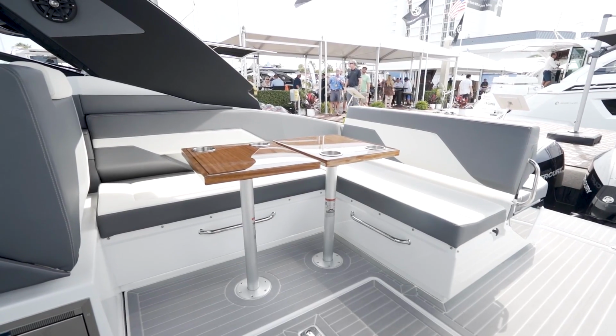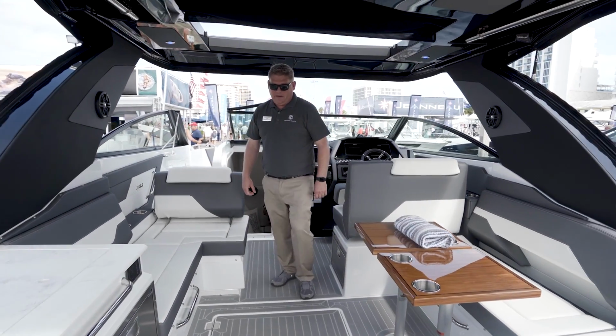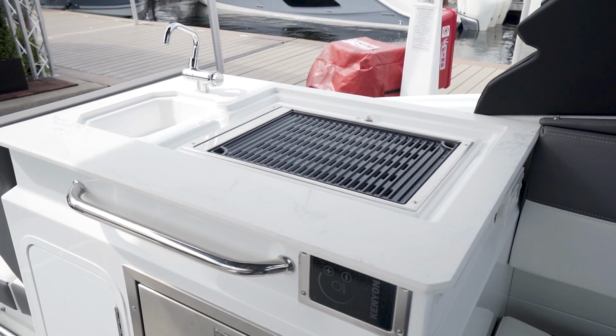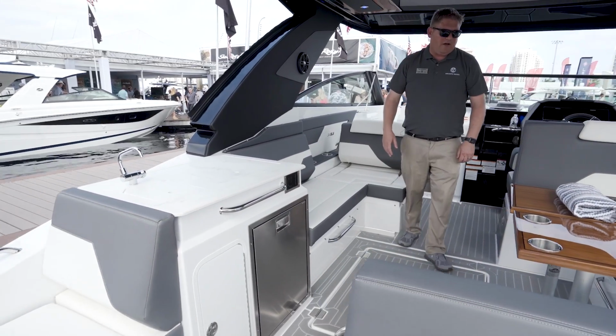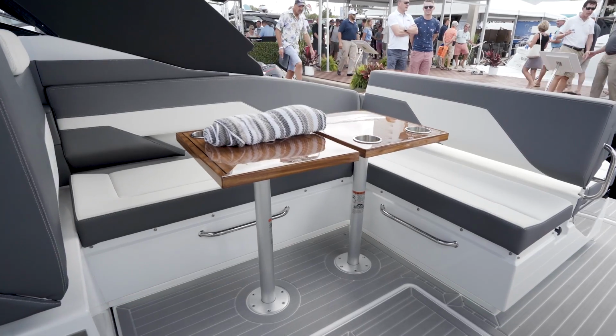As we enter the cockpit, we have dual L-shaped opposing seats for great entertainment, and then on the aft port corner we have a wet bar with an optional grill, optional refrigerator or ice maker with sink, with trash and storage.